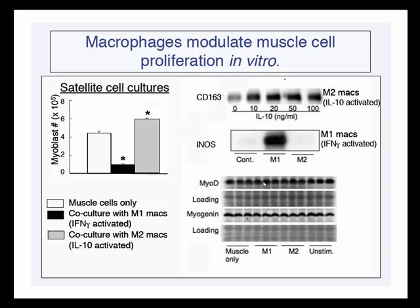We also looked to see whether these co-cultures would yield any changes in levels of expression of Myo-D and myogenin. Inconsistent with our in vivo data, where we saw, in particular with myogenin, big effects of perturbing IL-10 expression on levels of myogenin expression, we found that in co-cultures of M1 macrophages or M2 macrophages with satellite cells, there was no effect on levels of expression of Myo-D or myogenin.